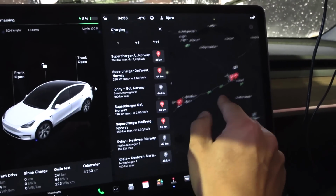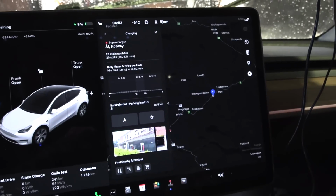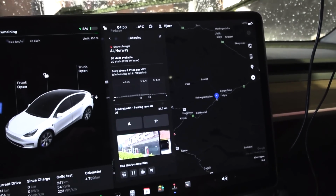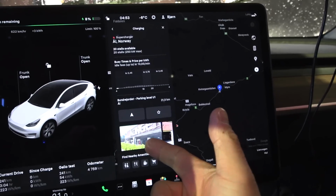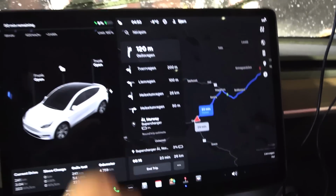Here, supercharger. Oh, I forgot we have this supercharger. All 250 kilowatt. Wait, what the heck? Oh, I could visit that one. Wait, do we have enough now? We will arrive there with 3%. Let's go.